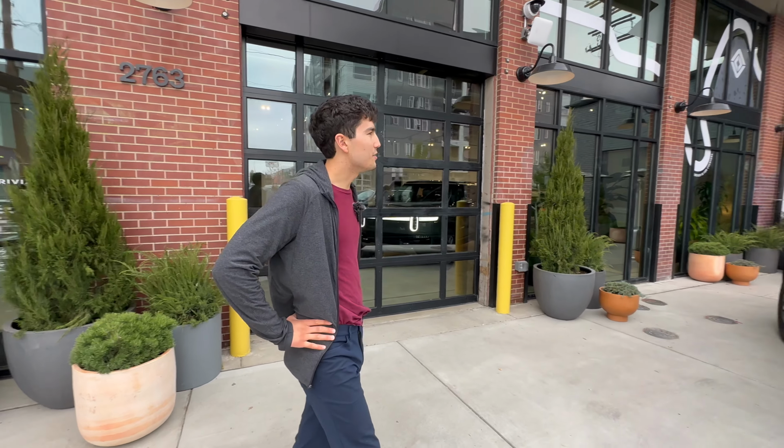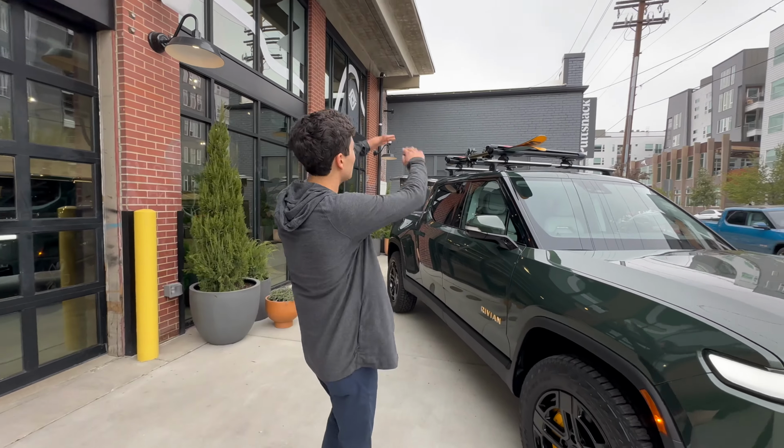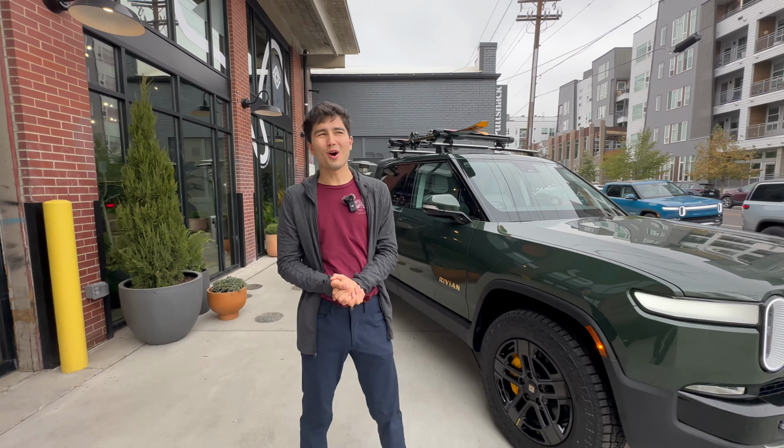Yeah, maybe they can do what Kyle has done and incorporate overlanding rooftop tents and other things on the demo ones they have. All kinds of opportunities there.